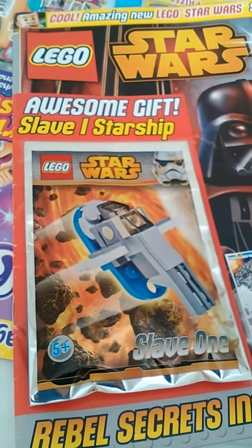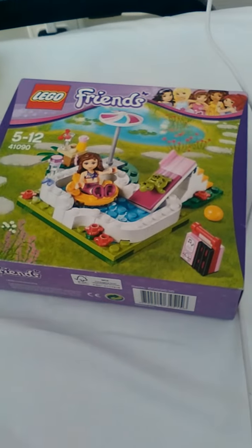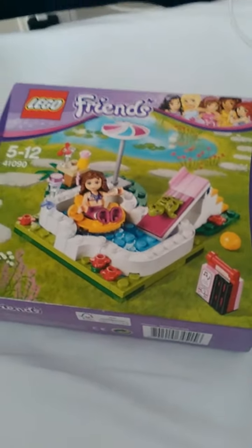Moving on to the next bag, I've got Stephanie's Pizza Hut. Yeah, it's a really cool set. And I've got Olivia's swimming pool.